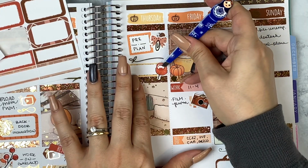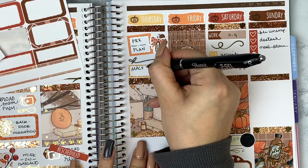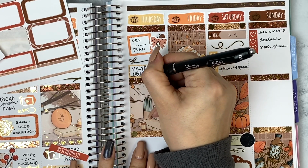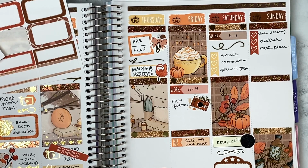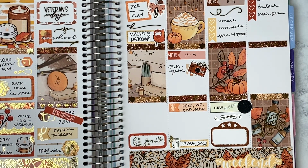On Thursday, I am going to put in a quarter box and a little car icon from the kit, but it just looked kind of sad by itself, so I thought I'd throw in a little leaf too, because why not? And that was just to mark that I went to Macy's at a mall. One of the malls here in Vegas is called Meadows Mall, because I had ordered. It was part of their ongoing Black Friday.